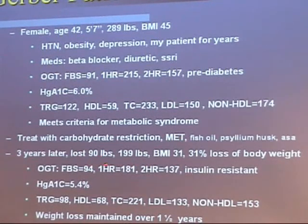3 years later, she has lost 90 pounds, 31% of her body weight. We repeat her OGTT, and it gets significantly better. Is she still insulin resistant? It's just a matter of what you consider the cutoffs to be. Her A1C drops, her HDL goes up and triglycerides go down, just like I showed you in those studies, and her LDL drops in this particular case. And she's maintaining her weight loss, and she still needs to lose some more weight.